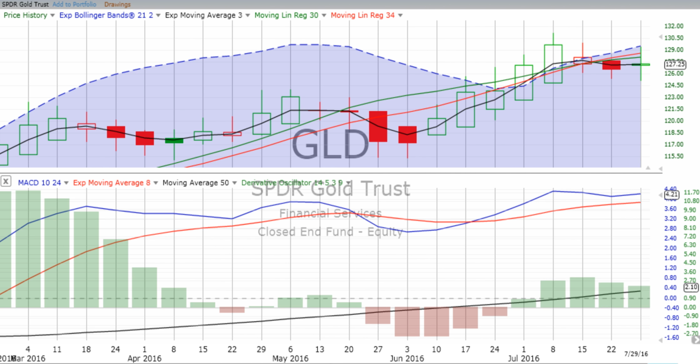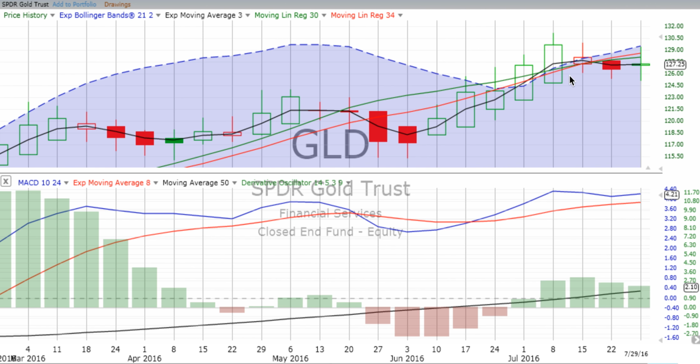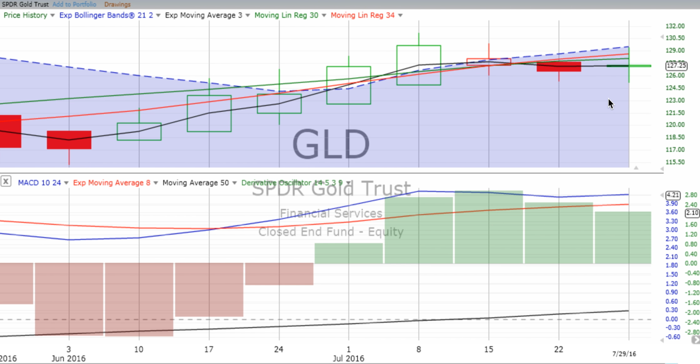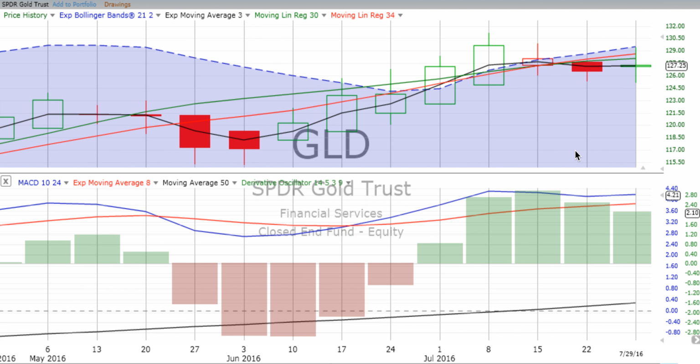Gold has basically peaked out back on the 8th of July. Then we had a lot of indecision with a red open box, spinning top, with a lot of up movement, a little bit of down movement as far as the wicks go, that was on the 15th, followed by a strong down candle on the week ending the 22nd. And then the week ended on the 29th with a green spinning top, a doji pretty much, which again means the market opens and closes at about the same point, showing lots of indecision as far as gold goes.